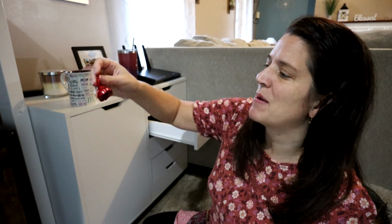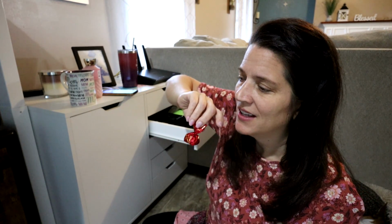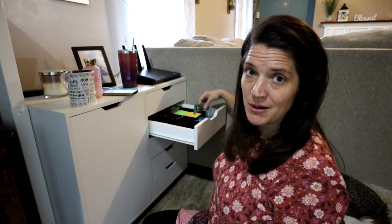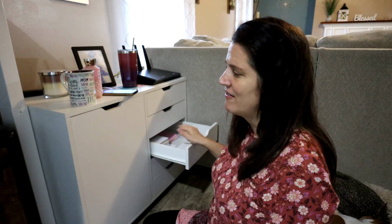I found this. My girlfriend gave me these for my birthday, Dove chocolate truffles. I thought the Lindor ones were my favorite. These, the Dove ones, amazing. So I found one, and I was like, yes, because my kids found my stash. This is good to keep a few protein bars in there hidden because, you know, they disappear. And this is stationery. I have a couple stationery pads that I don't really use because, you know, who writes letters anymore?